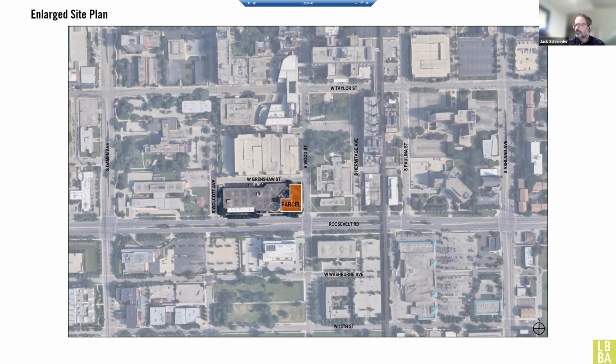You can see here Roosevelt has developed in a fairly non-urban way, I would say. You know, there's a lot of parking. Buildings tend to be pulled back. And I should say this falls within the Illinois Medical District. It's its own planned development.